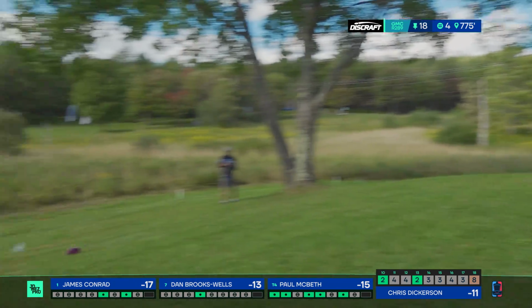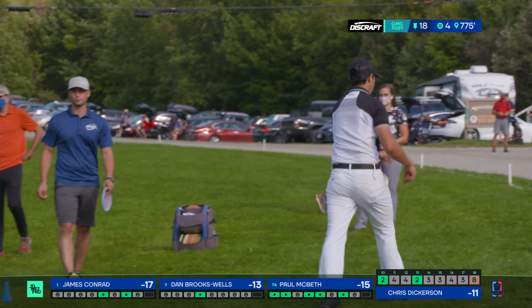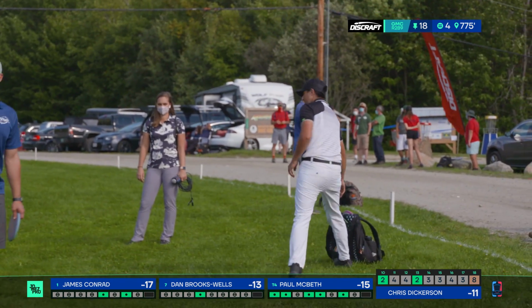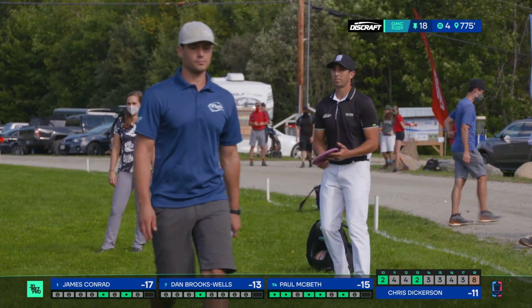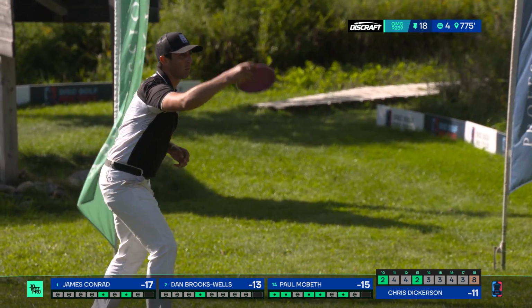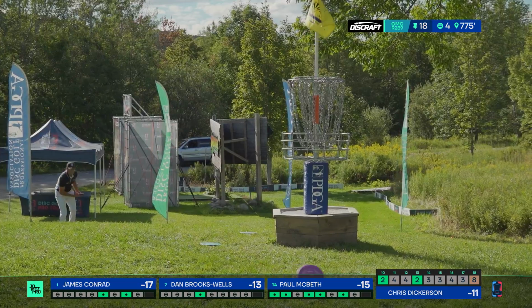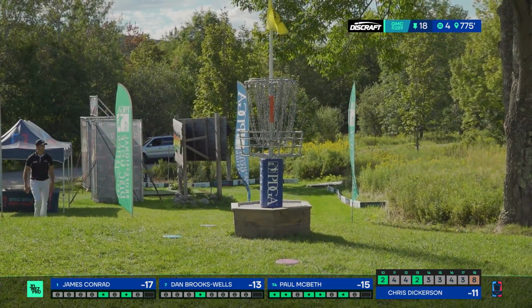And of course, McBeth gets aggressive, but man, he's going to have to pay the price at the cost of a headwind, dude. Putt from the same distance. And that was really to be right in the mix for top 4. And that one drops, so McBeth is going to 3-putt on the final hole.